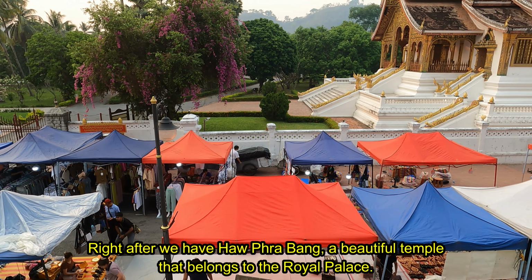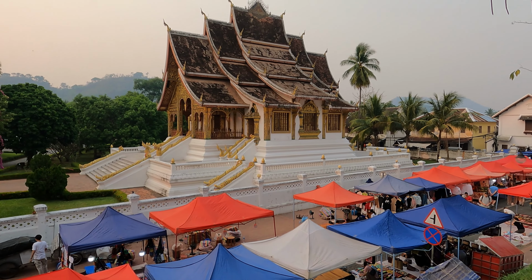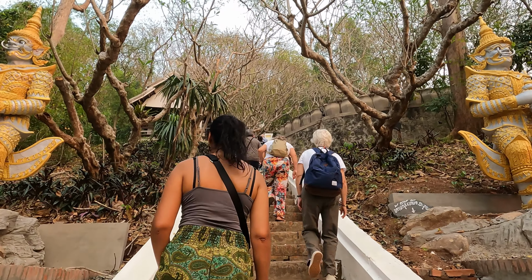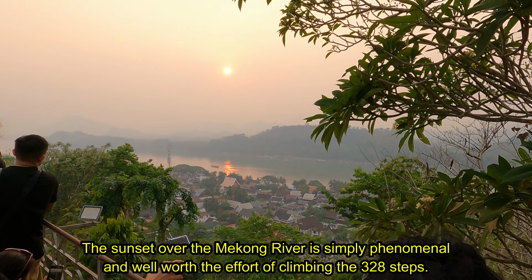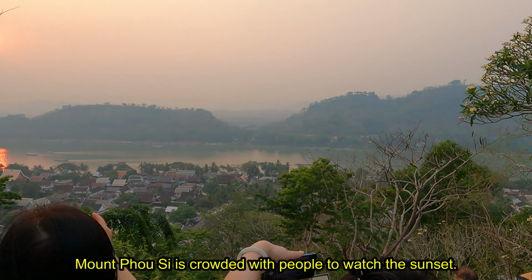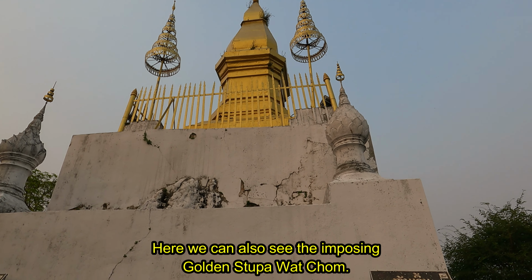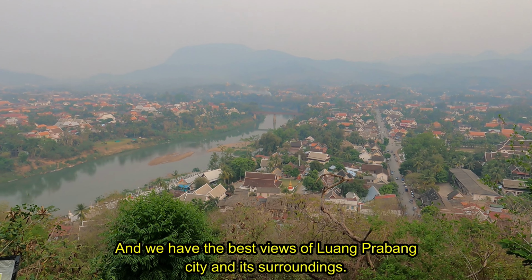Right after we have Ha Phra Bang, a beautiful temple that belongs to the royal palace. And next to the royal palace is Mount Phou Si, 100 meters high with spectacular views. The sunset over the Mekong River is simply phenomenal and well worth the effort of climbing the 328 steps. Mount Phou Si is crowded with people to watch the sunset. Here we can also see the imposing golden stupa Wat Chom. And we have the best views of Luang Prabang city and its surroundings.